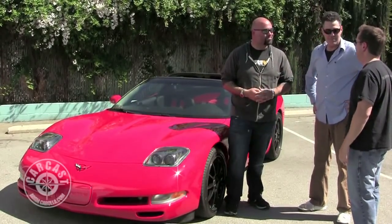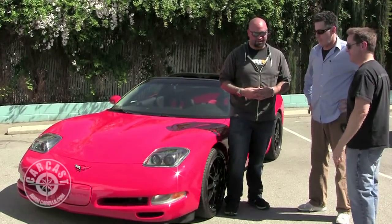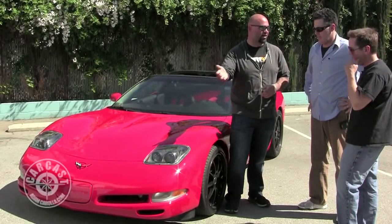They brought him a Corvette. He's like, what do you want me to do with this thing? Yeah. And he's like, race it. He's like, well, not with that shit on the front. And just a lot of little things on the front. This fixes that problem. Plus, they're xenon, so they're brighter.